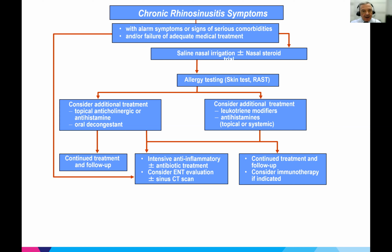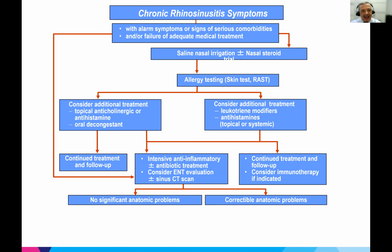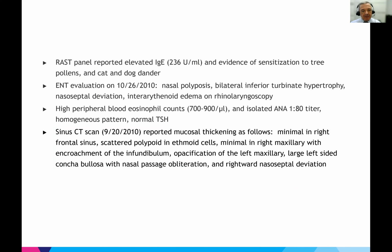But because of, actually it was prompt, I'm a pulmonologist, so because of difficult to treat asthma, we tend to look for comorbidities that could be subverting the control of that disease. So I actually decided to send her for a sinus CT scan and for ENT evaluation, and to see if she had those anatomic problems that could be addressed by surgery. And as I said, she had elevated IgE significantly and evidence of sensitization by RAST.